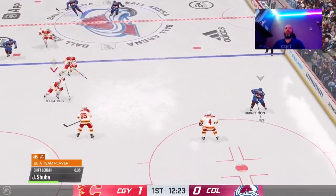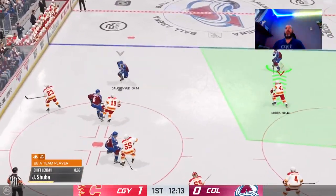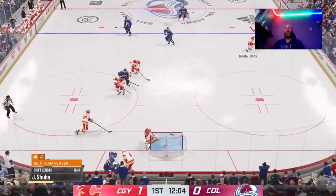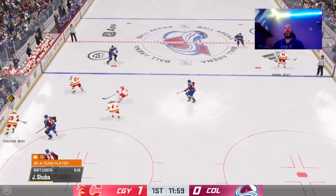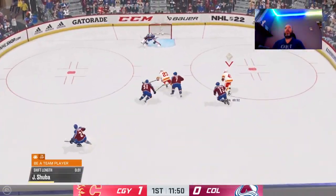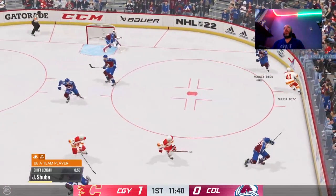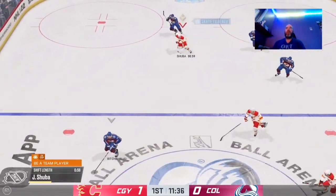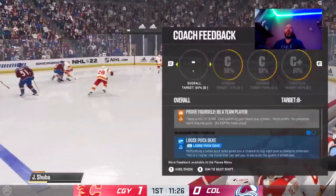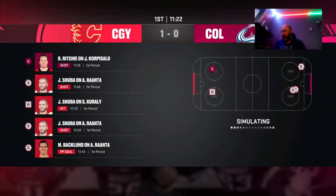Nice zone entry from the left. A chance! Boom! Oh, nowhere to go on the play. Can't get it to go. Picked up along the boards by Tkachuk, steps into the offensive end. Stopped by the goaltender. Tried to pick his spot, but that goes off the side of the net. Right up the gut into the attacking zone. Here's a chance. Denies him on the play. Calgary's got the puck.